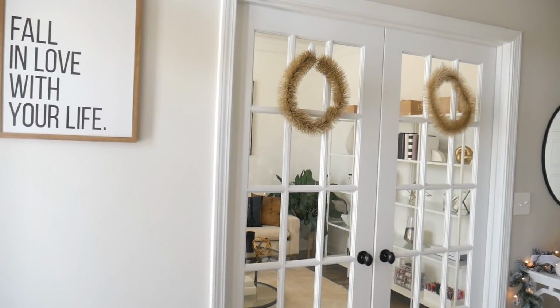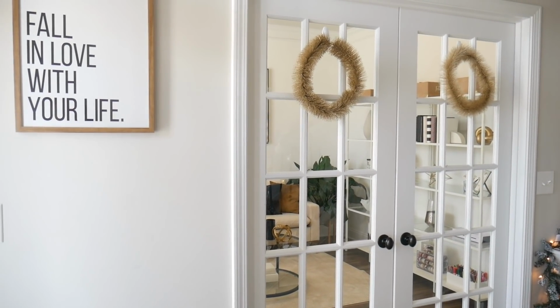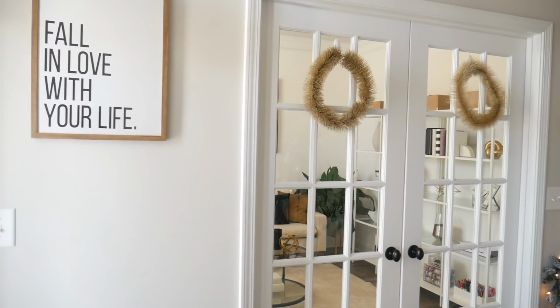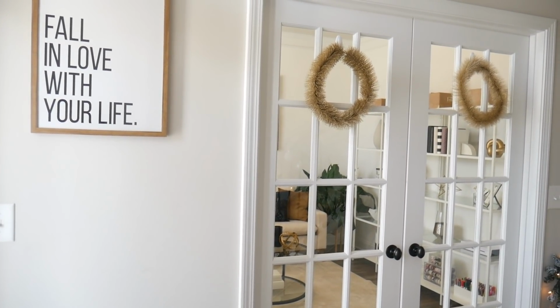But let's go ahead and take a tour of these spaces. Come along. So starting off right here, we have my downstairs office, or my main office. And this room is actually a flex room, which basically just means that it can be any room. We decided to use it as an office.